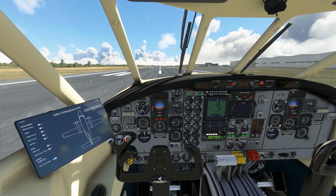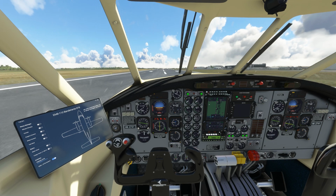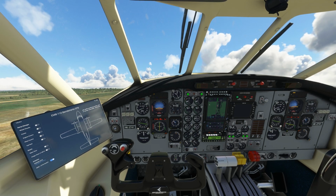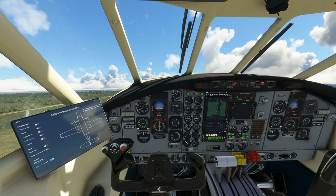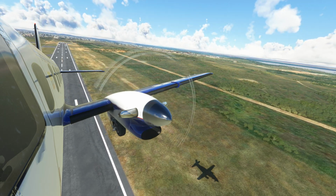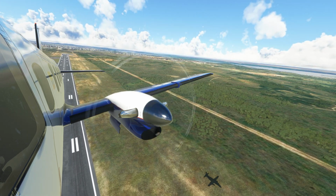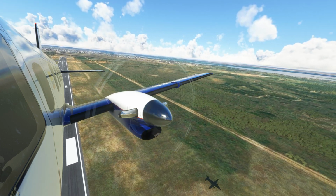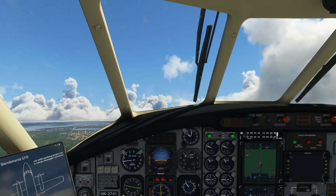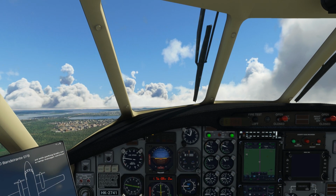To keep us on the center line. We can rotate. Airborne, time log. Let's go gear up. Love this view. Go flaps up as well, just gain a little airspeed.